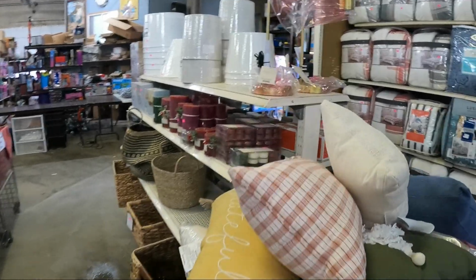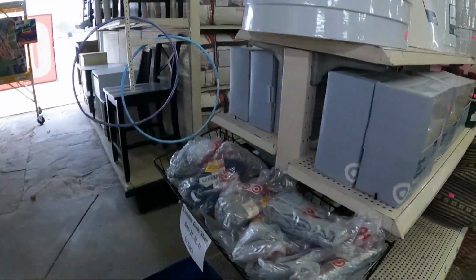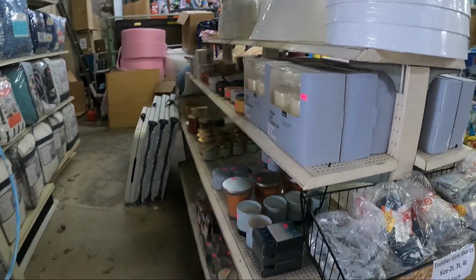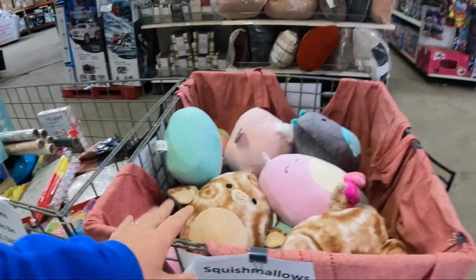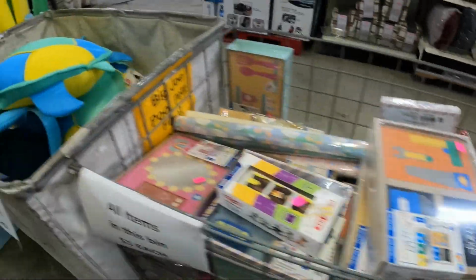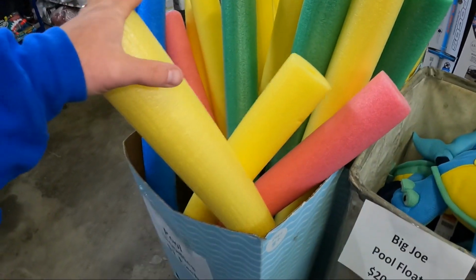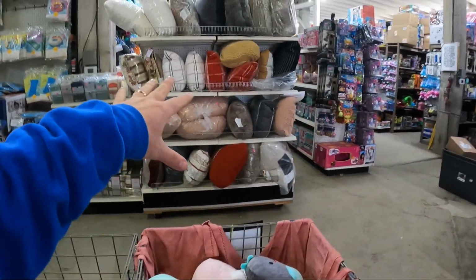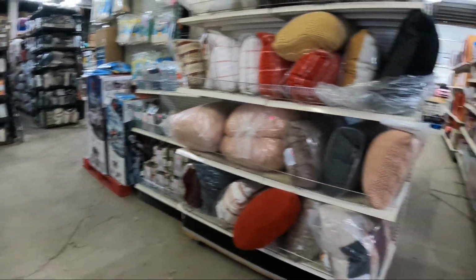And then on the front here, we got this in to do more displays of the merchandise that we're getting in. So candles, fun stuff like that. And then same thing here, we got racks in. So we got Squishmallows for just $7. We do a $1 bin, some Big Joe pool floats, and then the pool noodles we just sell for $1, which we have a ton of those. And then we did a display up here with throw pillows, and another display with sheets, pillowcases, and everything, and then some ride-ons.